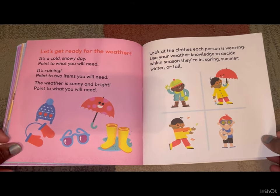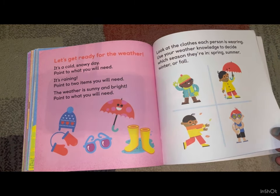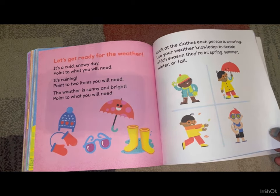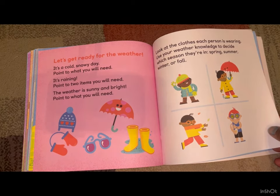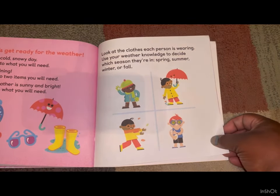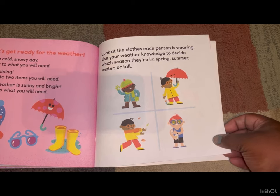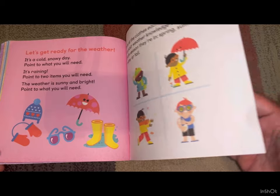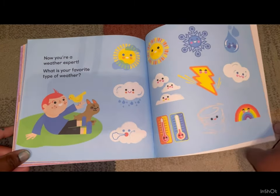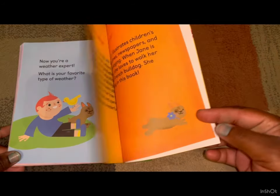Let's get ready for the weather. It's a cold, snowy day. Point to what you'll need. It's raining. Point to 2 items you'll need. The weather is sunny and bright. Point to what you'll need. Look at the clothes each person is wearing. Use your weather knowledge to decide which season they're in. Spring, summer, winter, or fall. Now that you're a weather expert, what is your favorite type of weather?